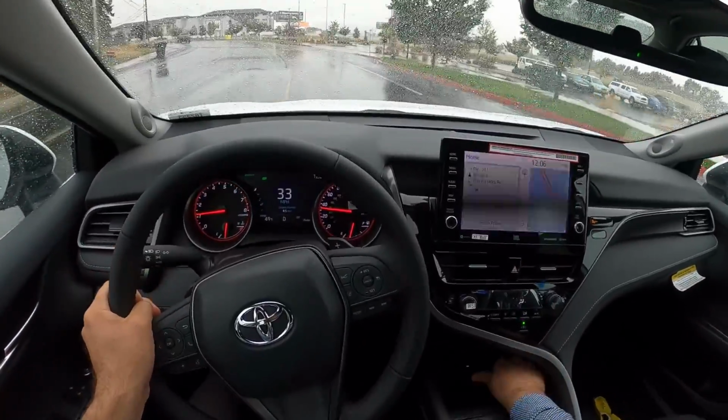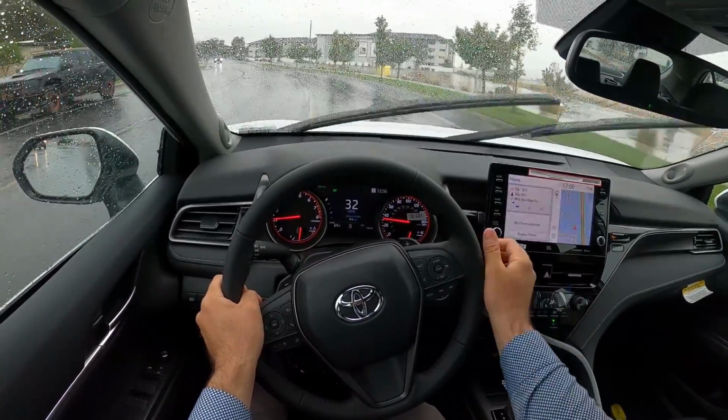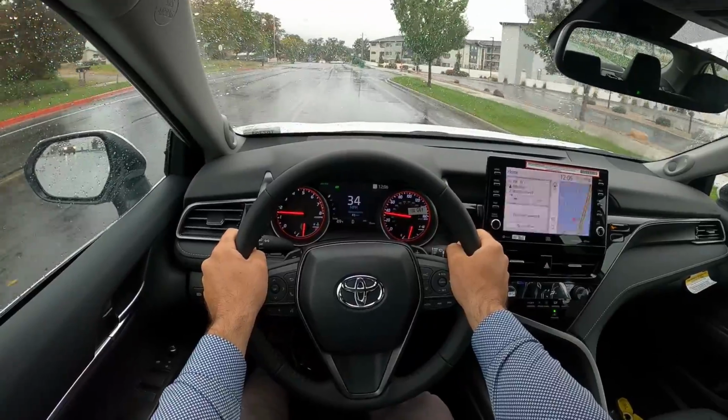And also, I forgot to show the storage space right here under the wireless phone charging pad. Always a cool thing with the Camry. But yeah, ride quality is good. It's comfortable.